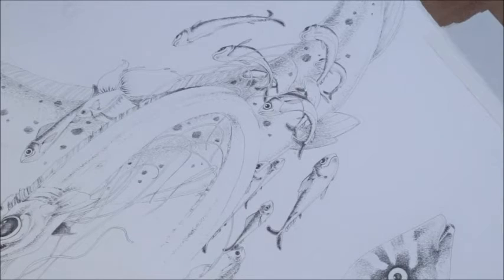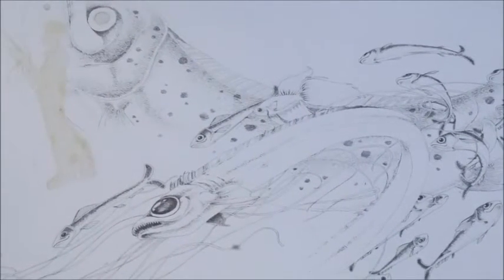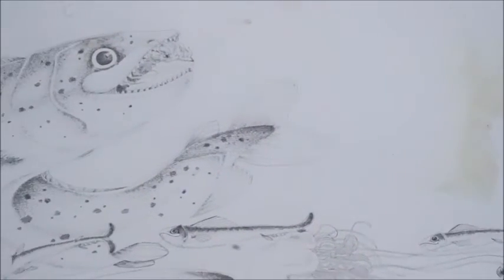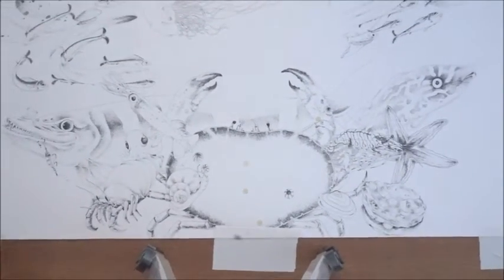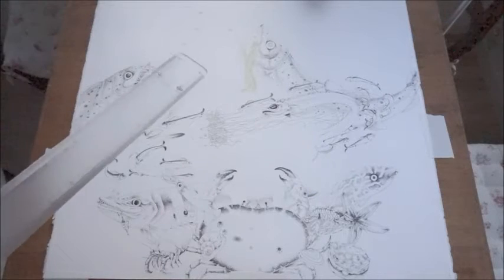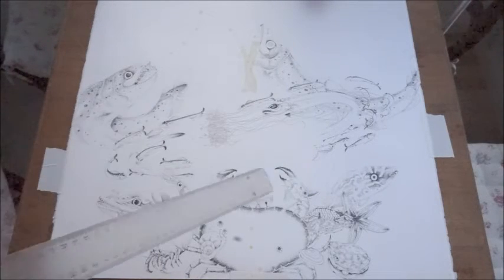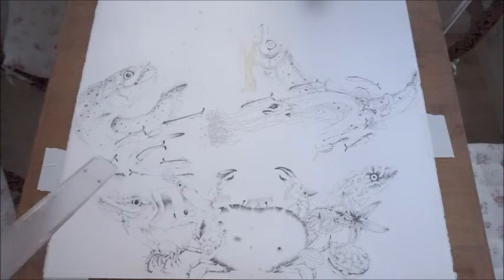Our painting is still far from finished, but let's take a better look at what we have done so far. As you can see here in the middle, it's kind of an invisible circle. Or more like a planet that the fish are circling around.